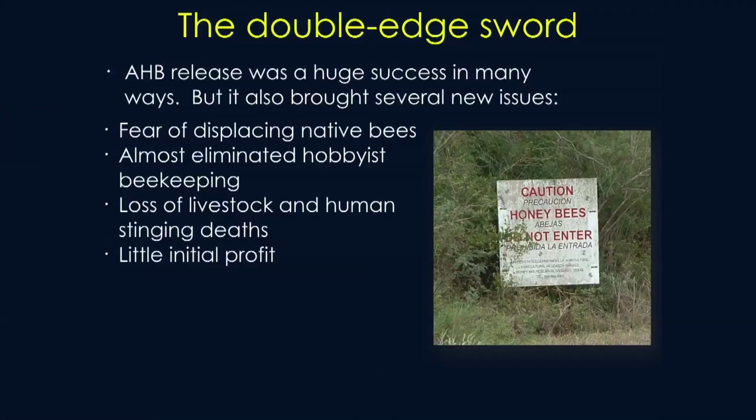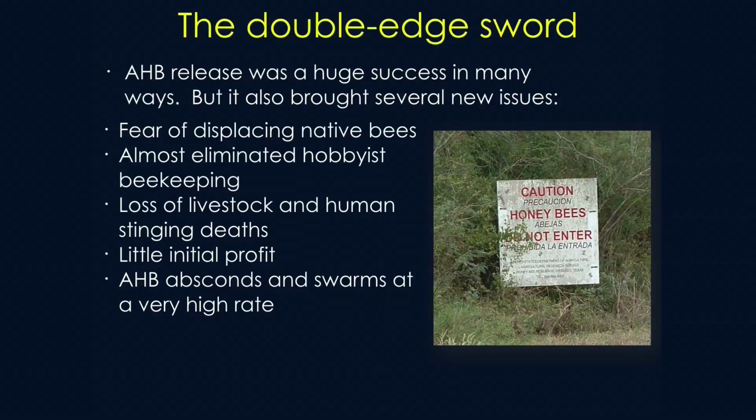states. There was little initial profit about beekeeping because you had to buy so much more equipment to keep Africanized honeybees. Also, Africanized honeybees abscond at a very high rate. So it's hard to keep them in a box. They don't have the same nesting biology as typical European species or subspecies in many ways, because they really don't need to store all that food for winter. They come from areas where there isn't a true winter, and so they don't really need to keep that nesting cavity with all the resources kept.